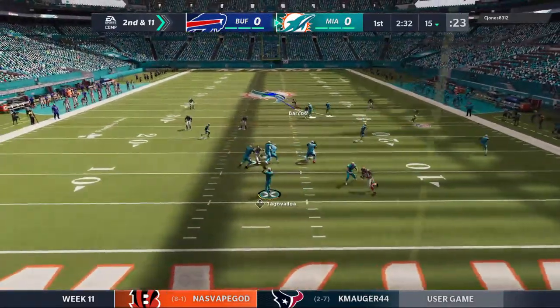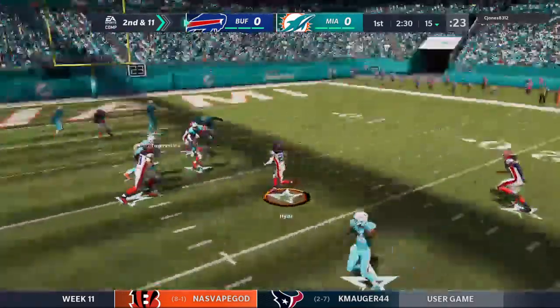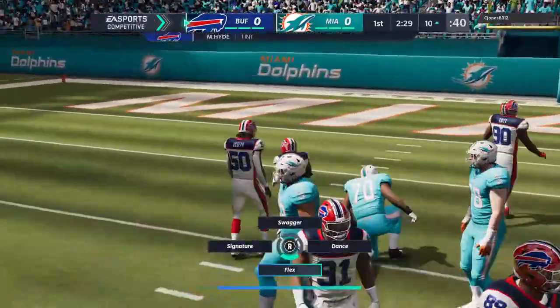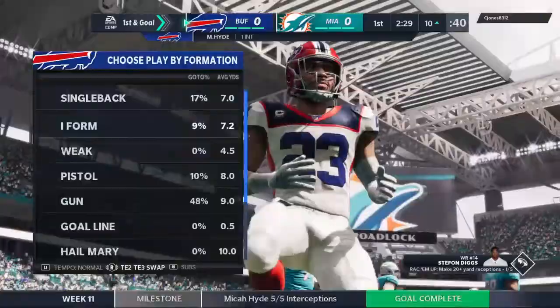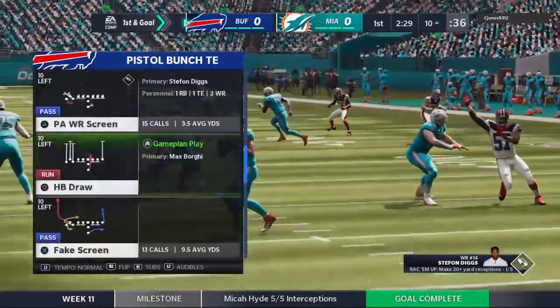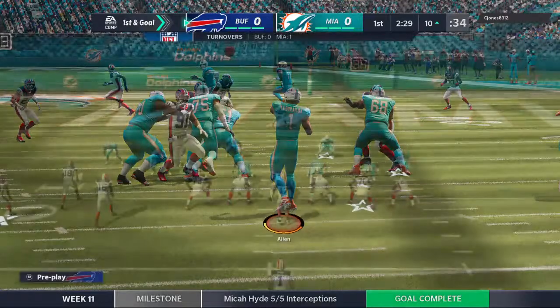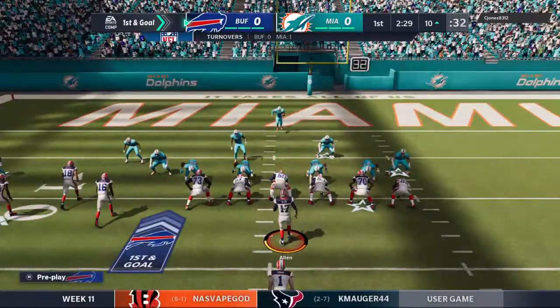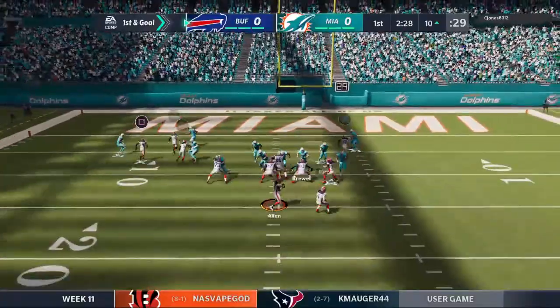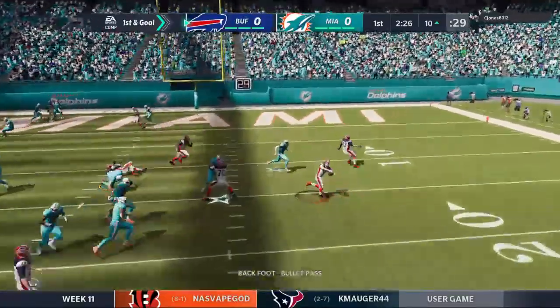Now they'll throw with Tagovailoa. Into heavy traffic, and it's intercepted. Picked off by Micah Hyde, and he will take this down to the 10-yard line by the Bills. That interception sets them up beautifully already in the red zone. And you can hear it all the way up here. Everyone turned to block, find a spot, and now they're set up inside the red zone for their offense.